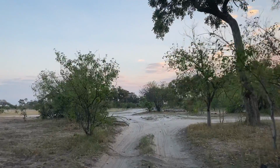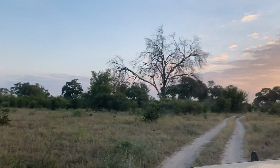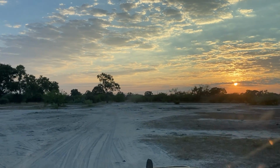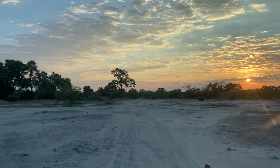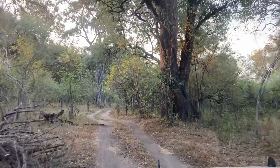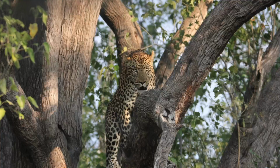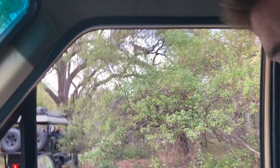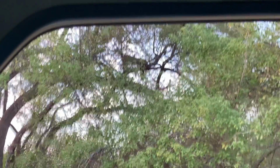Going to sleep over there. Well, we decided to head over and see if the leopard would still be with its kill in the tree. And some of you might recognize this pan. That's the Machaba pan, and this little forest is just on the edge of Machaba. And as you can see, we found the leopard.